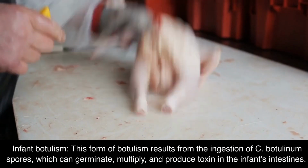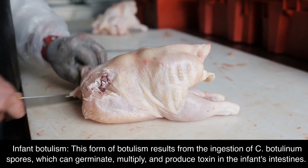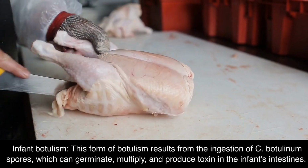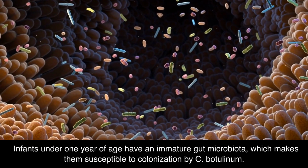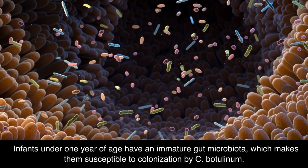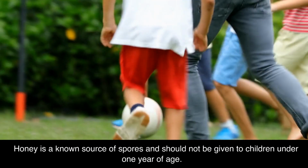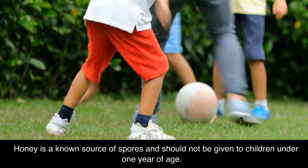Improperly processed or preserved foods, such as home-canned low-acid vegetables, preserved meats, and vacuum-packed fish, are common sources of foodborne botulism. Infant botulism. This form of botulism results from the ingestion of C. botulinum spores, which can germinate, multiply, and produce toxin in the infant's intestines.